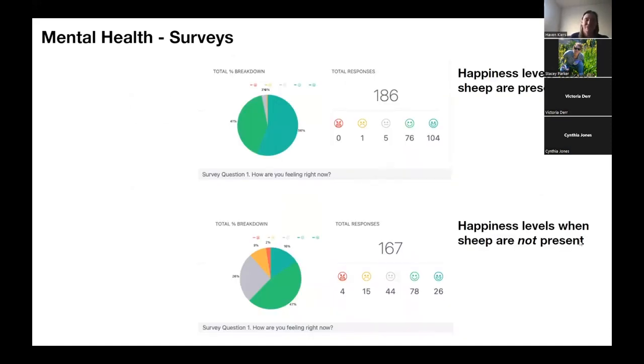And then this is my new favorite thing. So I discovered this app that's like the things that you see at IKEA, where you get to press the smiley face to talk about customer service instead of saying anything. And so we essentially just went up to people at the Sheepmowers events with a smartphone and said, how are you feeling right now? And they pressed the smiley face of how they felt.